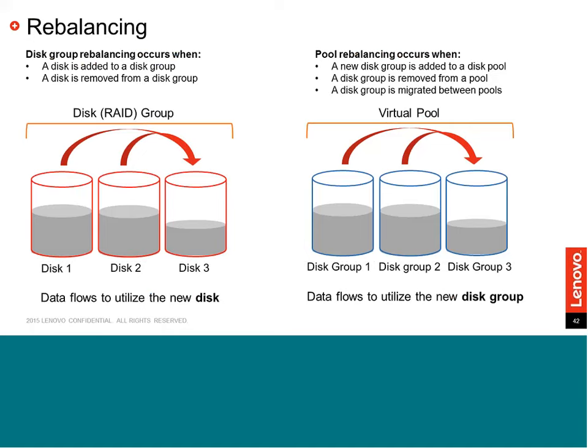And rebalancing, you can see that rebalancing is done at the disk group level and also at the virtual pool level. And here you see 3 disks. If they do not have the same capacity usage, then data is automatically rebalanced across other disk groups. And then at a much higher level than the disk groups, it's from volumes to disk groups, and it will automatically look at the disk groups and then rebalance the data. So on the left side, what you see is volumes, and then on the right side is the disk group.